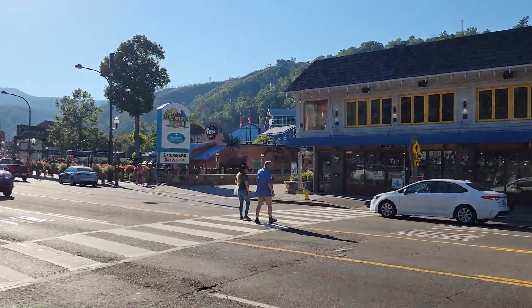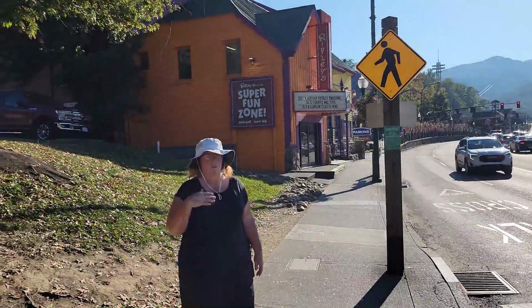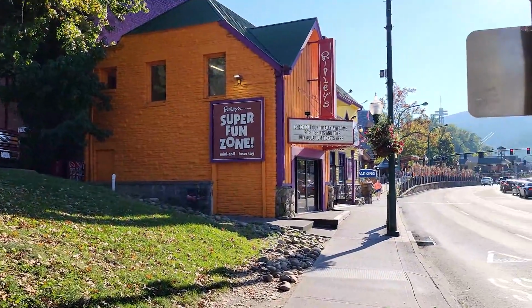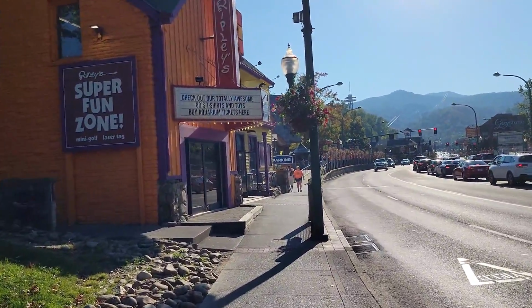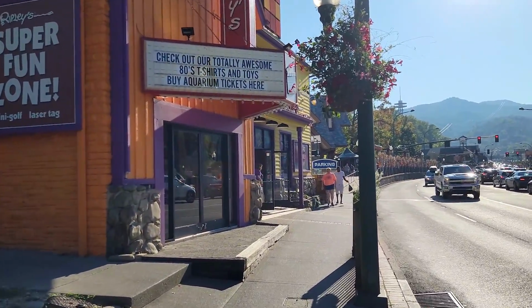So we got about a week and a half of quietness before things start picking up. Then the leaves are gonna start changing. Then town's gonna get crazy. Then it'll slow down a little bit. Then pick up for Thanksgiving and Christmas. And Christmas is just a great time to come. Of course, we shouldn't be talking about Christmas. We should be talking about fall festivities here in the Great Smoky Mountains.